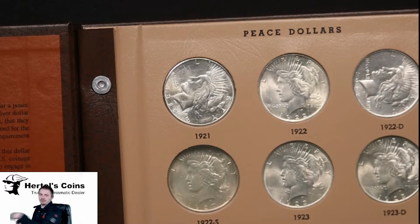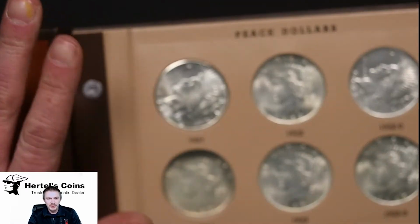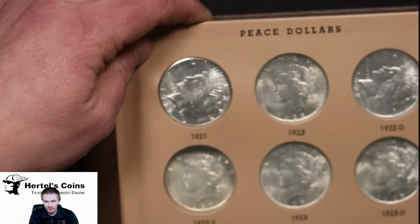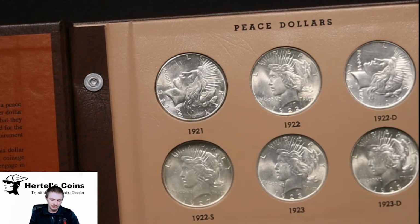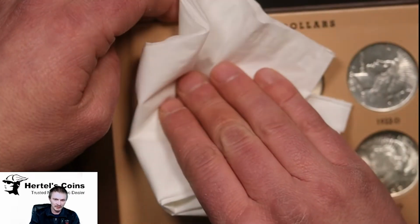Second, grab something for the coins. With Dansco albums, I always suggest being careful sliding out the plastic, because sometimes it can scratch a coin. So you always want to be very cautious when you're taking out the plastic, so you don't scratch the coins. Take something and just push them out, as I am using a Kleenex to do so.